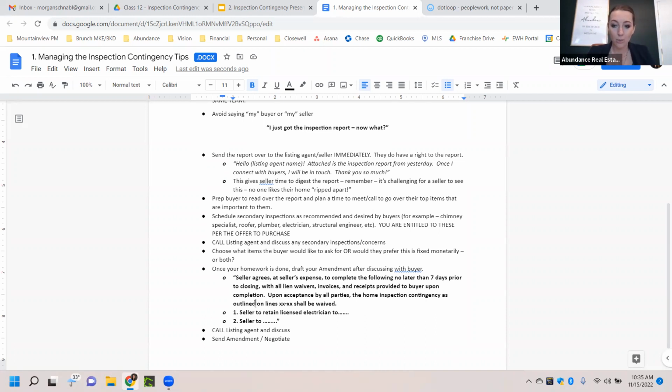I have seen a buyer agent write, upon acceptance by all parties, the home inspection contingencies shall be waived. Well, when we had this happen, what do you think happened? The septic inspection wasn't done yet, but when negotiating the home inspection, they waived all inspections. What do you think that means if something happened with the septic and it did not pass?